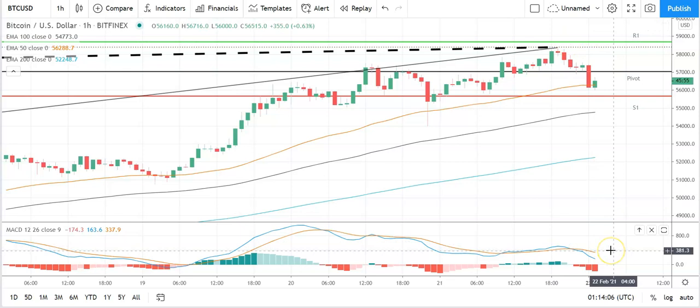Looking at the MACD, we've seen a marked widening of the bearish histograms after yesterday's late bearish cross, supporting this early morning pullback. On the EMA, the 50 has flattened out on the 100 and the 200 as well, so need to keep an eye on that through the morning. So key through the early part of the day, move back through the pivot at 57,028 and target yesterday's new swing high to bring resistance levels into play. Failure to do that and support levels will be in play.